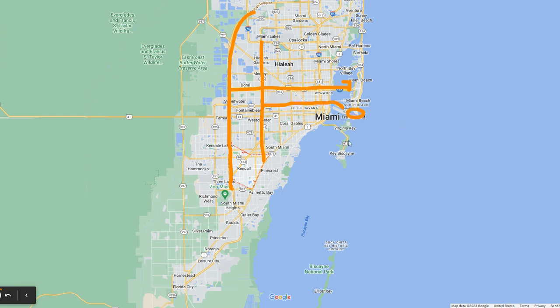And so it's very easy from Kendall, as you can see, to get into some of the more major city areas of Miami-Dade County. And with it being a bit more affordable than some other parts of the city, Kendall is a very interesting place for people to purchase real estate. Also, this gray area right here is the Miami International Airport. And so it's relatively easy to get to the airport from Kendall.